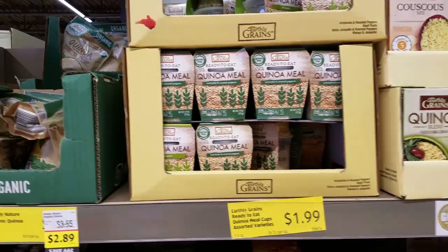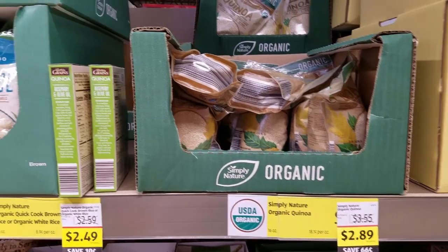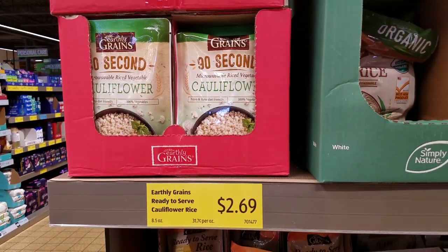And then some of the last places we're going to look at in my Aldi are some of the end caps. They have a section with a whole bunch of rice, whether it's instant rice or bags of rice down at the bottom. They also have quinoa. I have found that my Aldi doesn't really have just general bags of brown rice, so I have to go elsewhere to get those. But quinoa here is definitely the cheapest I've seen anywhere.